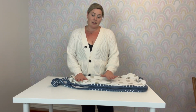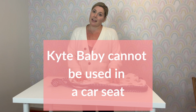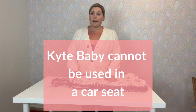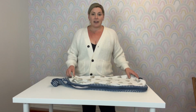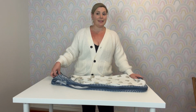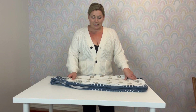One of the differences that you may see in these two is that Kite does not have the car seat holes. And this is mostly to do with the weight of the fabric as well, like safety. But if you're wanting one, like if you're a family on the go like us, where you're having dinner with friends and putting your kids down on the pack and play and then bringing them home, then the car seat hole is just spectacular.